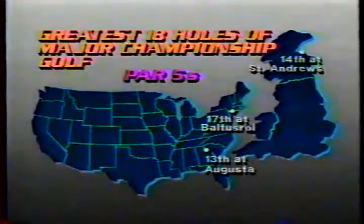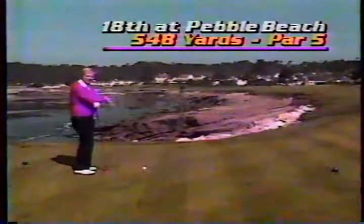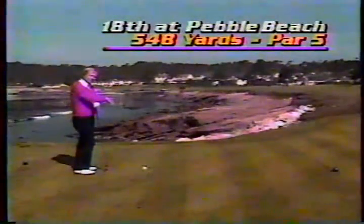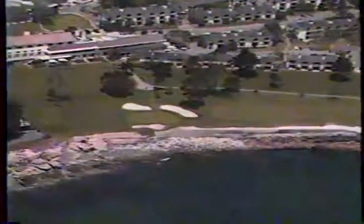And so finally, this dream round is almost complete. And what a way to finish. No collection of great golf holes would be complete without this, the 548-yard par 5 18th here at Pebble Beach Golf Links. What a great hole. Just look at it. Ocean, meeting with the land, surrounded by trees, coming back into the lodge at Pebble Beach. Something else. What a sight.